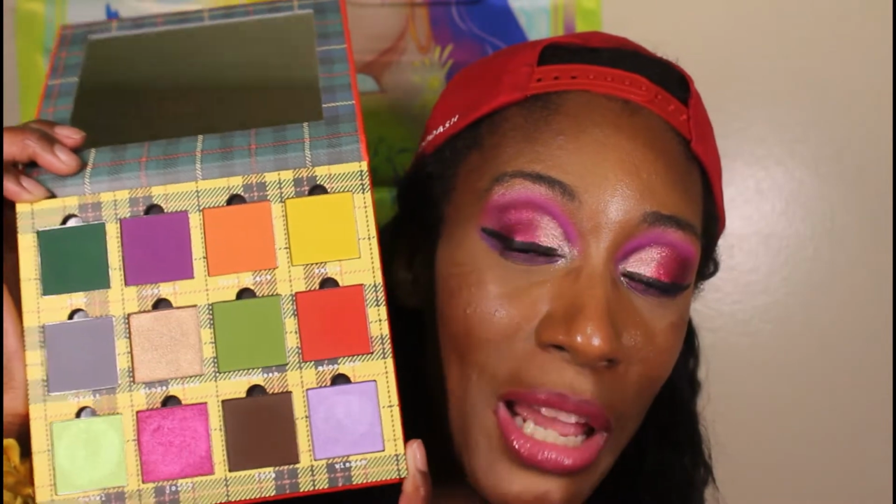I still need to use the gray and maybe these shades right here to do something with, but overall I feel like this is such a unique and fun color story that I'm happy to have it in my collection. I know my girl Karen Harris decluttered hers, but I really like it and I'm happy to have it in my collection. So it's one of my most unique palettes and I felt the need to share.